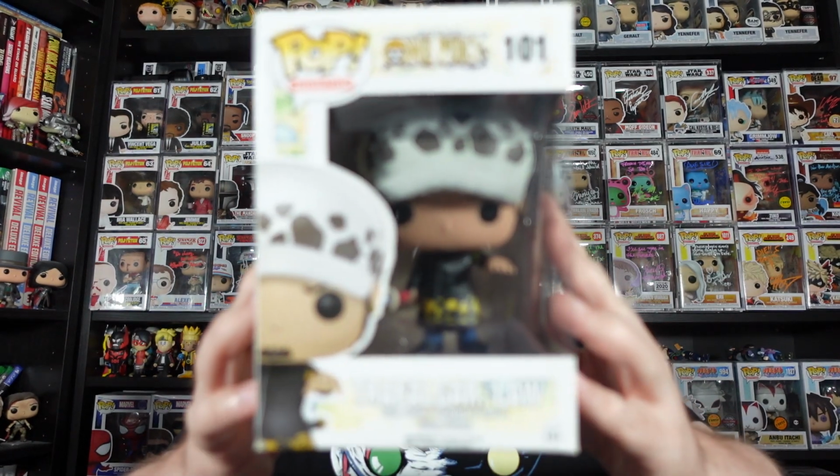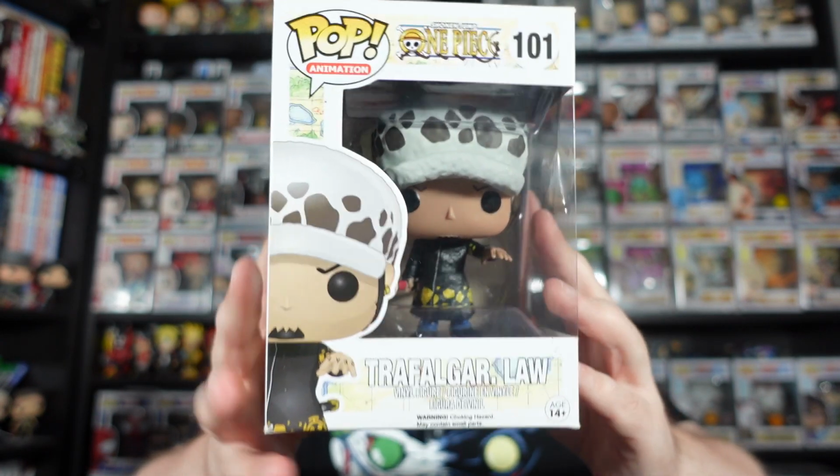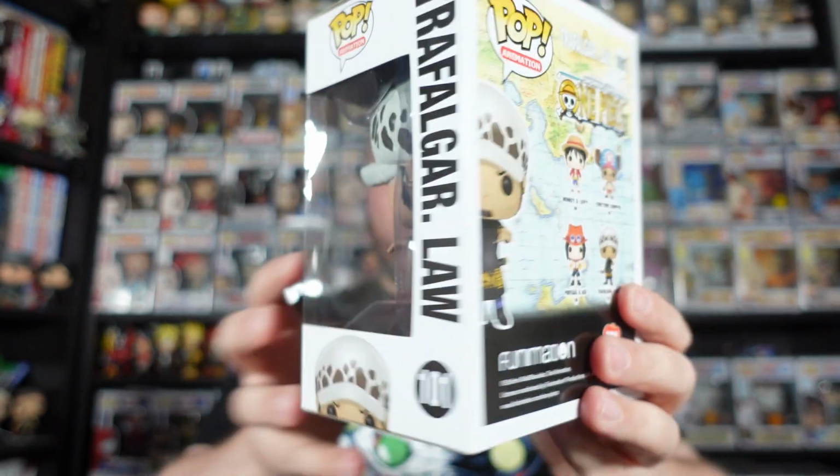And the third and final Funko Pop I picked up, guys, was the OG Trafalgar Law 4x1 set, 101 in the animation line. I have actually now completed that initial wave. I mentioned it in yesterday's video.